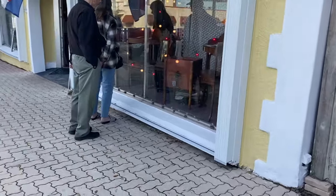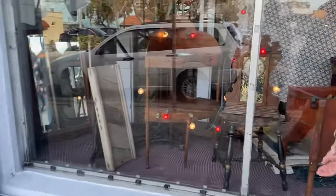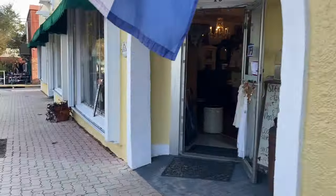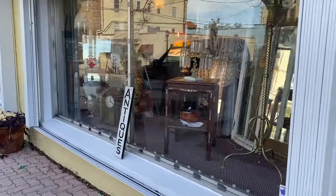You know when you come up to an antique store and you look in the window and you know it's going to be a good one? That's how this was. Just looking in the window, we knew.